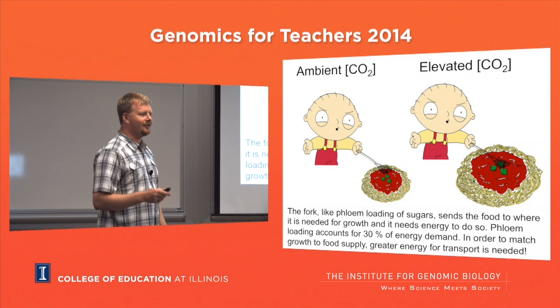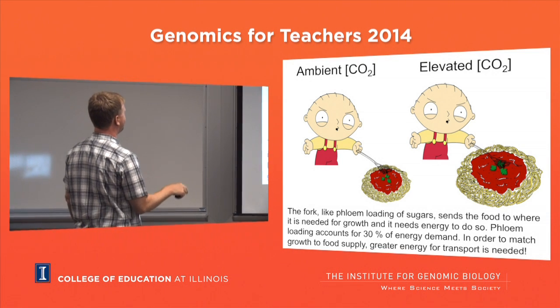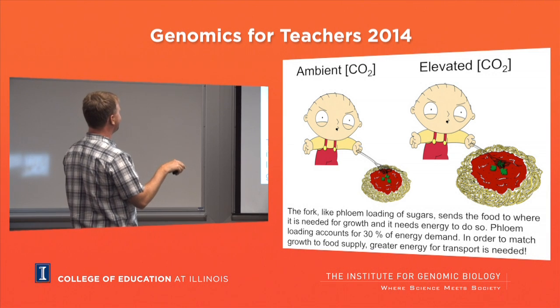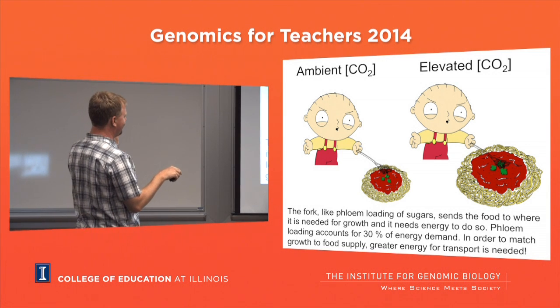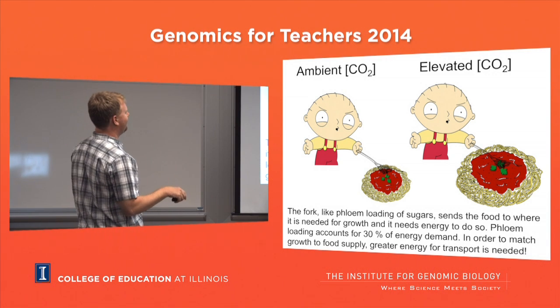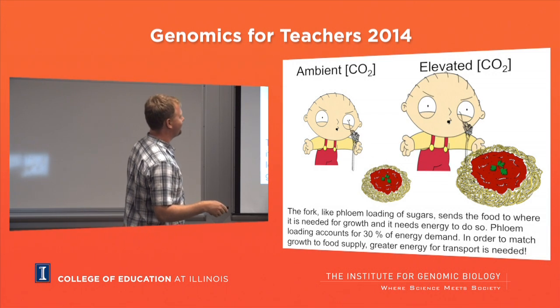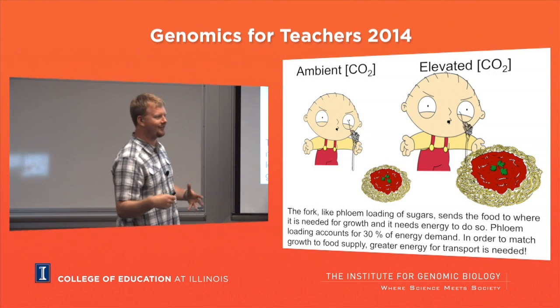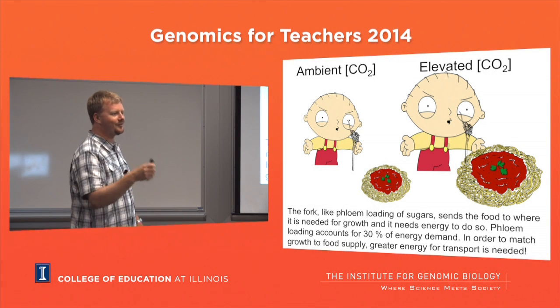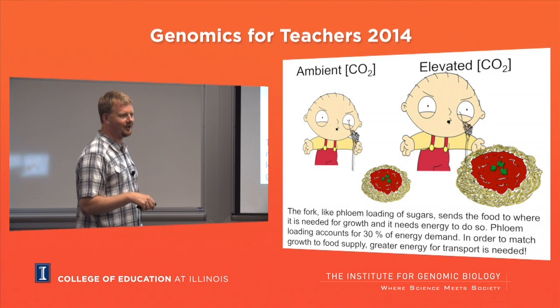I like to use Stewie to demonstrate this point too. So, if Stewie is eating his spaghetti on the left-hand side, we've gone from soybeans to Stewie. If this is ambient CO2 Stewie over here, and he has a small plate of pasta, he doesn't have to use all that much energy to get the fork into his mouth to feed himself. Elevated CO2 Stewie, if he's got a big plate of pasta, if he doesn't use extra energy to fork it in, he's not going to get bigger, right? So he's got to turn that fork over more quickly in the same period of time in order to actually benefit from having a bigger plate of pasta in the first place.